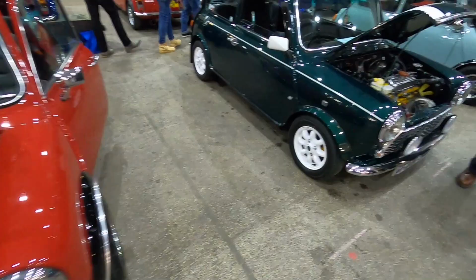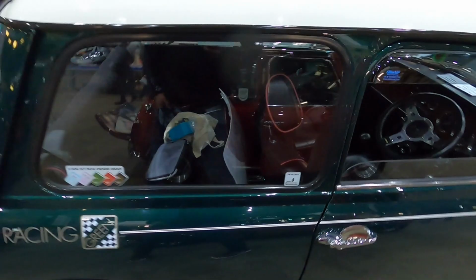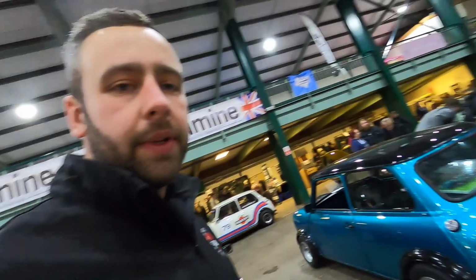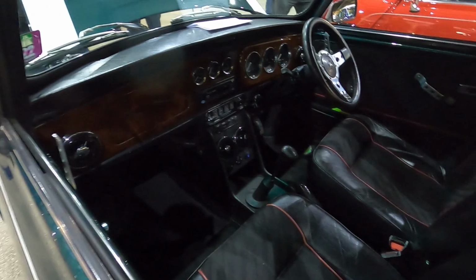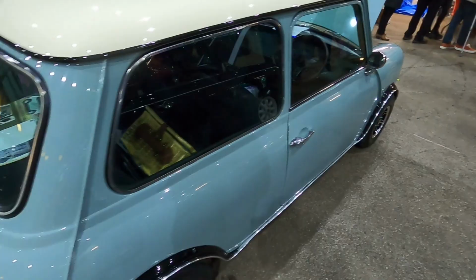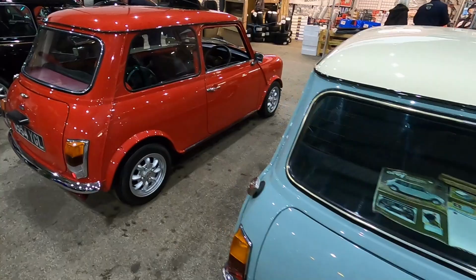Mini Racing Green, I think made between 89 and 90. One of my first cars, this. I had three before I could drive. Really clean, this one. A few really nice mods. I like this. This is a bit of me. That's really nice. This little red Mini, it's beautiful.